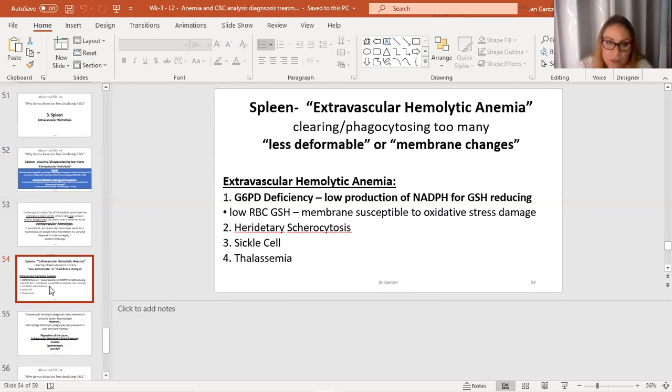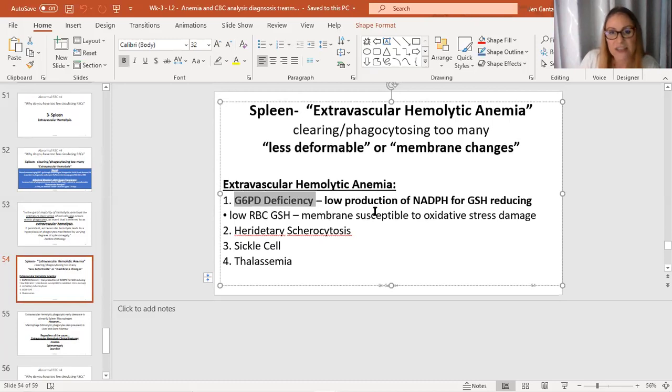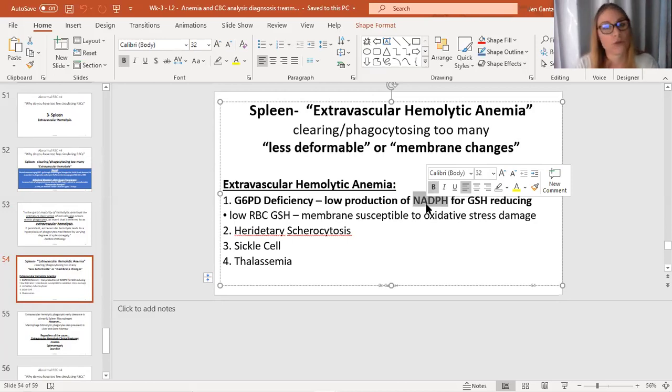These are the big four. We're not going into them in detail. You've learned them in other classes. Just recognize that these are correlated with membrane-shaped problems, and that tells the macrophages to eat them, and they don't get to live 120 days because they're being cleared out of circulation. The big ones are your glucose 6-phosphate deficiency. That's the one I want you to know. That is the one that correlates to not having enough NADPH. If you don't have enough NADPH, as I had mentioned earlier in the lecture, then you don't have enough reduced glutathione, and then your membrane becomes susceptible to oxidative stress, and then your membrane gets attacked. So that's not good. That's going to induce hemolytic anemia.